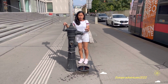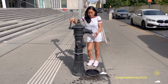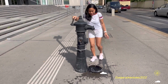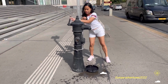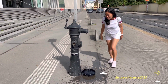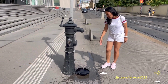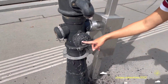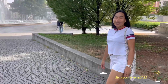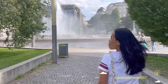Normally have the portable water. Okay, pwede siyang inumin anytime. So here in Austria, look, parang sa atin sa Pilipinas, parang siyang bomba. In fairness ha, fresh. I will try to drink. Water, no? So while walking in the middle of the city, come, I want to show you this fountain.